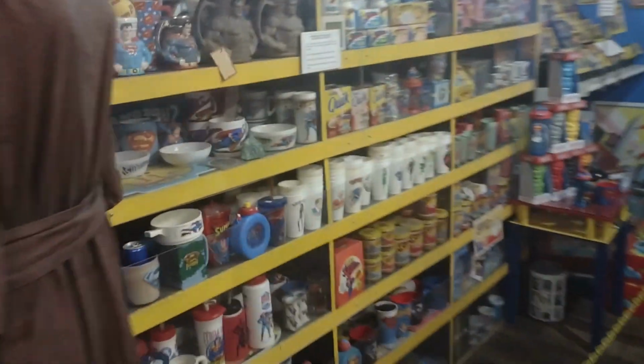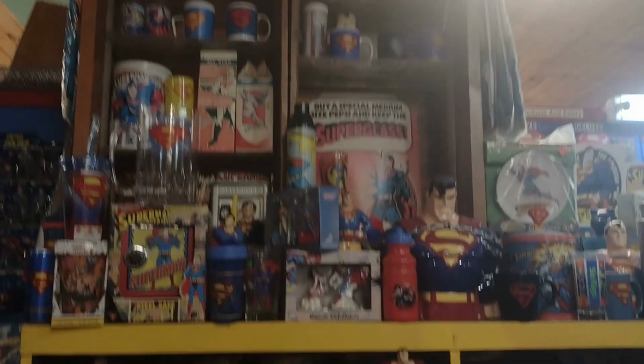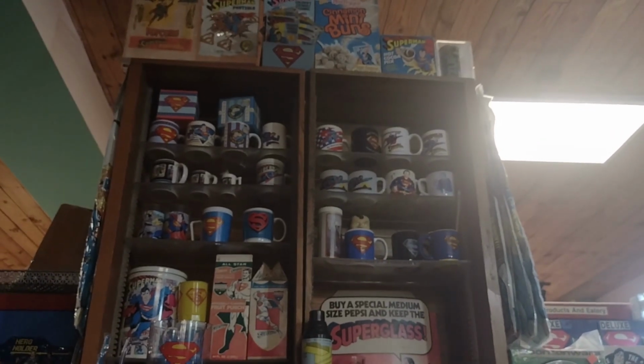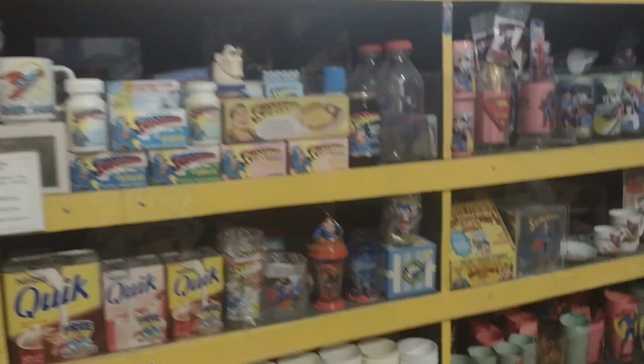And into this section, just more and more. So much to see, everybody. You just have to keep panning up and down because everything goes all the way up to the ceiling here, and the ceiling is a good, I'd say, 18 feet. So I got to turn over to this side too. Got stuff all behind me.